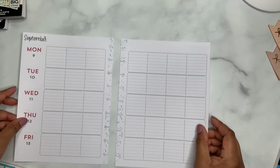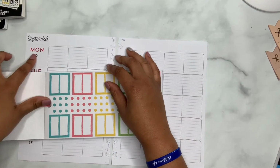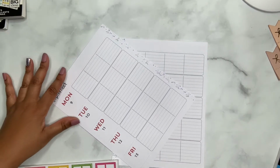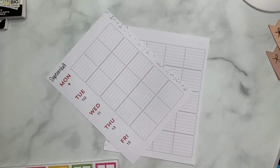So this week we are going to do a black and yellow theme primarily. So I'm going to do these boxes to cover up here, and I'm going to have to cut them in half. So sit back, relax, and watch the video as we get started.